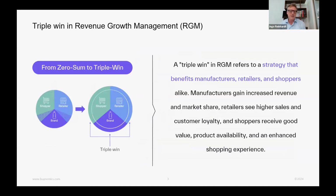And with this, I think it makes sense to start with a brief definition of the topic. So the topic of today is triple win. What does triple win mean? It refers to the strategy that benefits the three core parties that we have. I'm not going to read the whole thing; we will share the slides afterwards. But the core idea is that we have three core parties: the manufacturers, brands that produce the products, retailers that sell them, and then the shoppers who buy the products and then consume them.